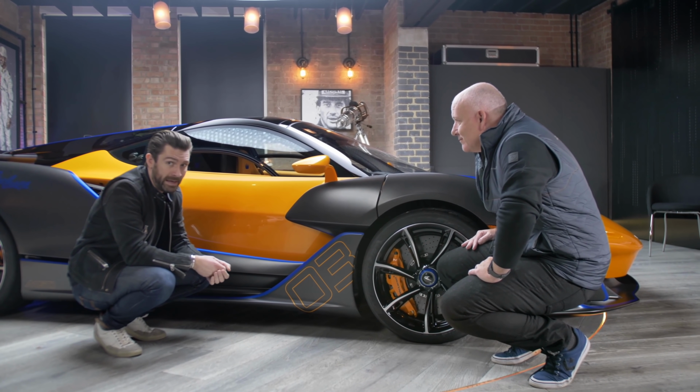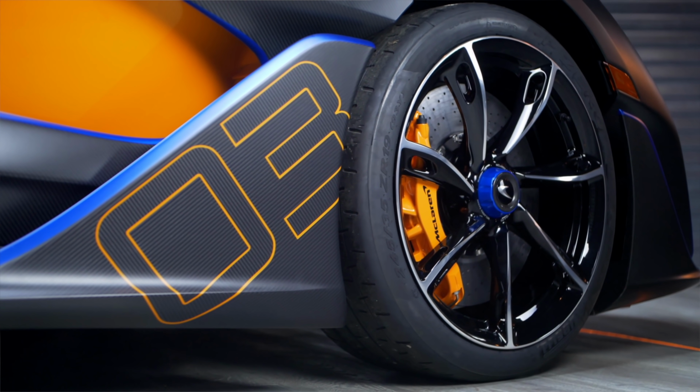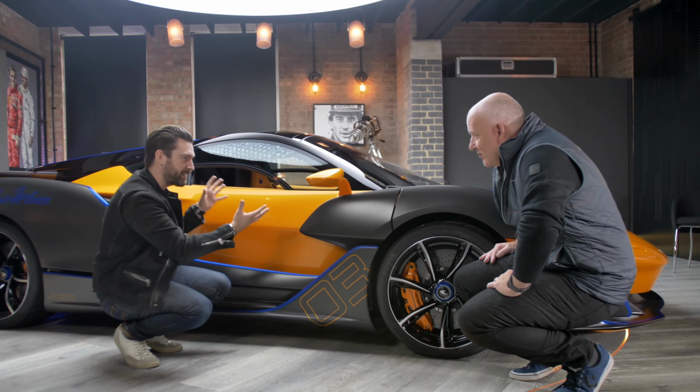Correct. It is gorgeous, and I love the fact that you don't see it until you get up close. Things like that make me look at an entire car differently, because I'm like, if you put that much effort into a number, what else is happening back here?